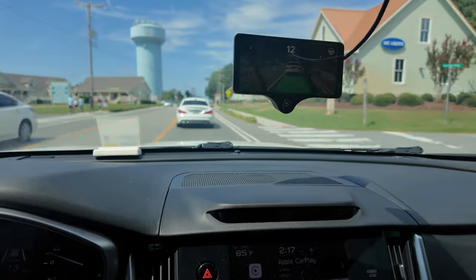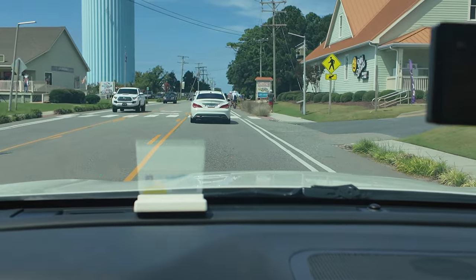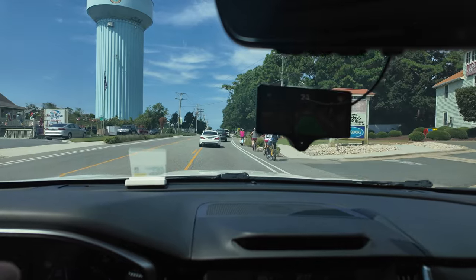We are slowly making our way through Duck, North Carolina. Traffic is wonderful. Look at that, just slowly meandering around. All the tourists, don't run them down. But we're gonna go all the way up to that lighthouse in Corolla, and then work our way back down. Probably hit about two today, and then get to the rental house, and then check that out.